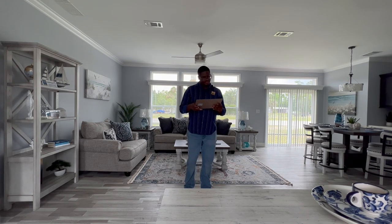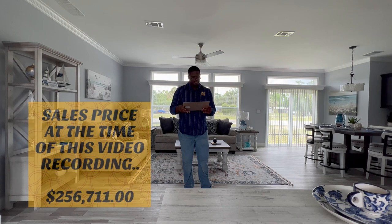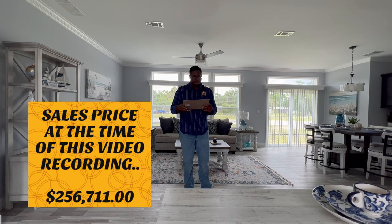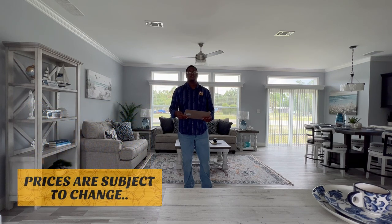The listed sales price that they would have right here, or the rough estimate, is $256,711. I'll repeat it again. $256,711. Now remember, prices are subject to change.